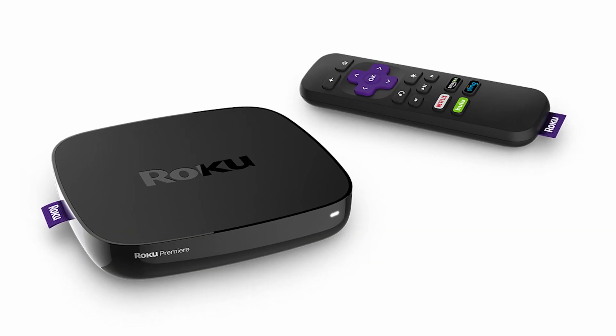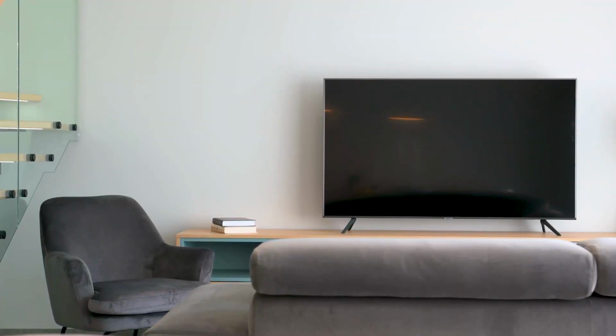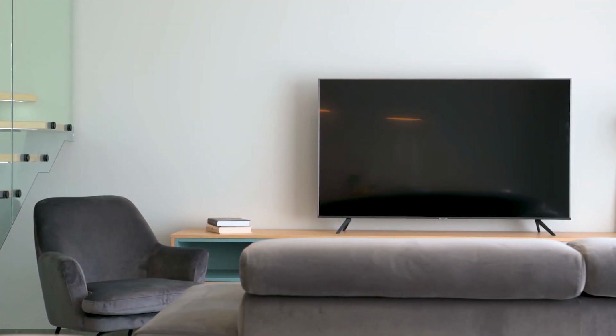If that doesn't work, I recommend buying an affordable Roku stick, Amazon Fire Stick, or Apple TV 4K and plug that into your TV and use that as your main streaming player. You'll be able to access YouTube that way.